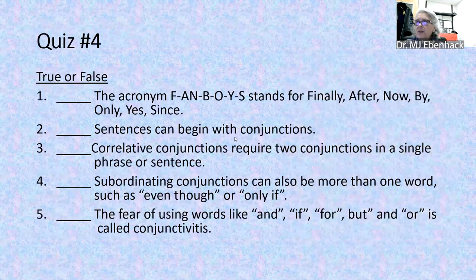So our final quiz for today, okay, I think I've got this poll launched. Sorry, I goofed it up here.